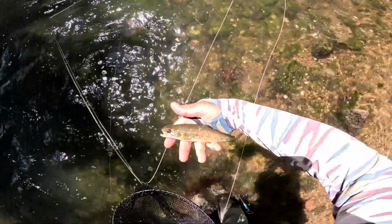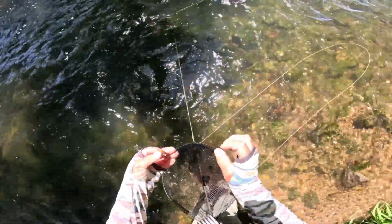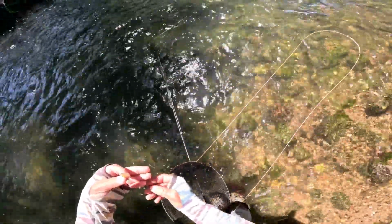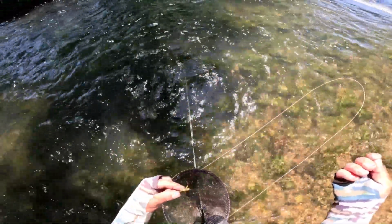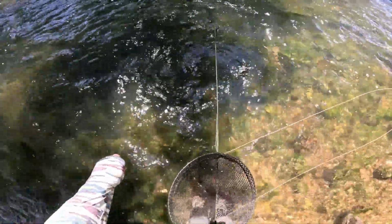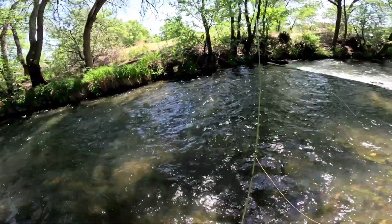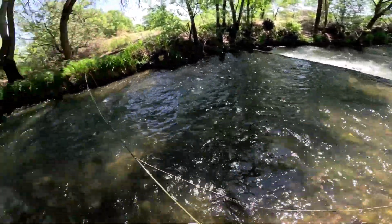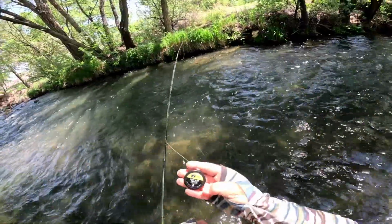Beautiful little rainbow, preferred that hopper. Oh, kind of cancered-up looking tail. Later, little friend. Now that I think about it, I don't think that tail is cancered up. I think that tail might have been chewed up by another fish.